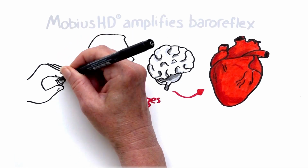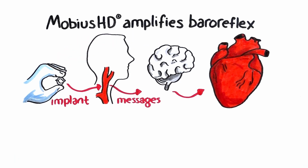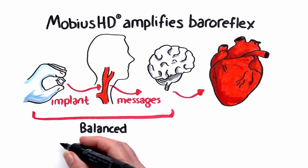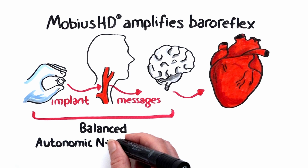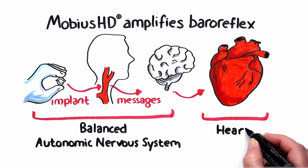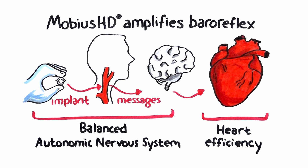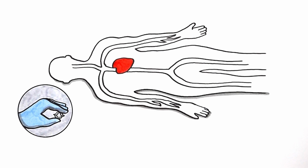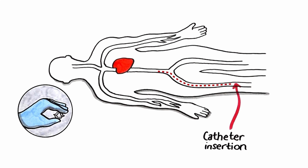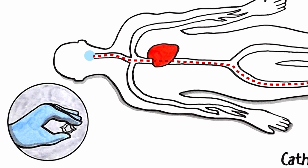The MobiusHD device is designed to amplify the baroreceptor signal. Once the baroreflex response is restored, it sends messages to the brain to influence the arteries to relax, which improves blood flow, allowing the heart to slow down and, in turn, improve cardiovascular function. MobiusHD is implanted using a minimally invasive catheter-based technique into the carotid sinus and not in the heart. It gently pushes against the wall of the blood vessel, making the stretch receptors sensitive again.